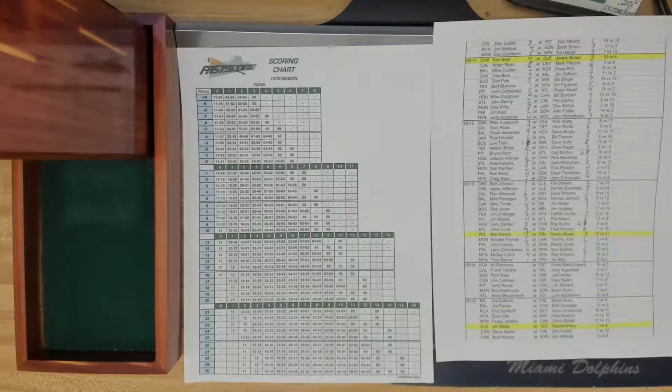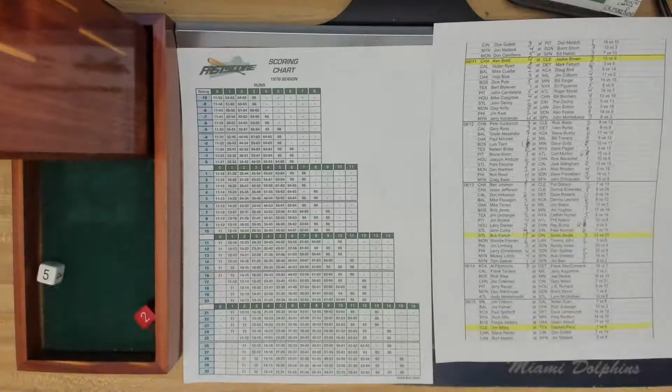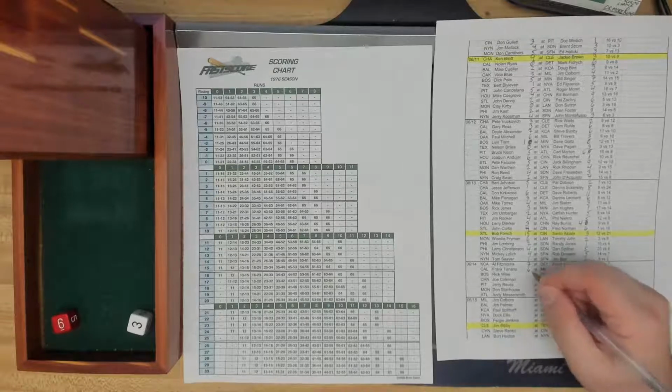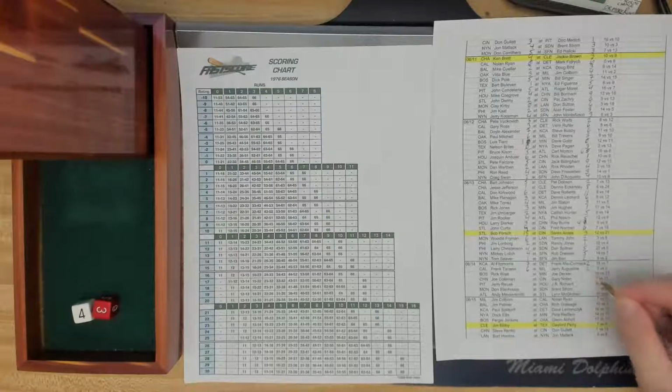Kansas City taking on Detroit. Kansas City has an 18. 52, and that is 7 runs. Detroit has a 7. 25, that's 2 runs. Kansas City will beat the Tigers. California, Milwaukee, Angels have a 5. 63, that's 6 runs. Milwaukee has a 2. 34, and that is 2 runs.